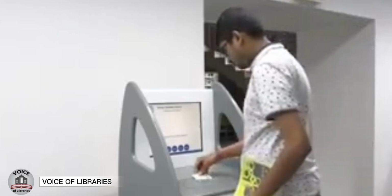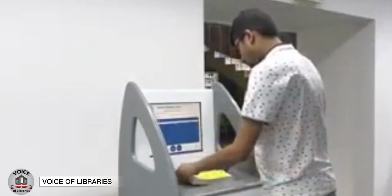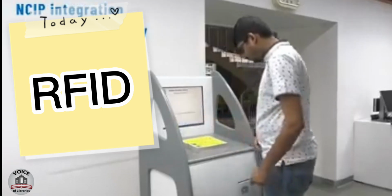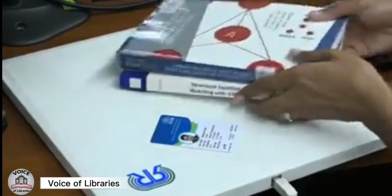Rapid Radio is logically the optimal choice for any library planning to implement RFID technology automation. Rapid Radio is the only Indian company certified by both INFLIBNET and NIC centers for NCIP compatibility, which plays a major role in integrating RFID hardware with LMS of libraries.